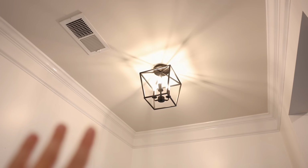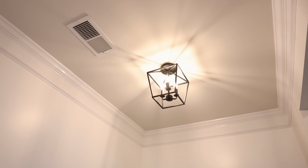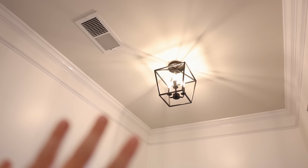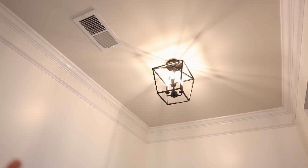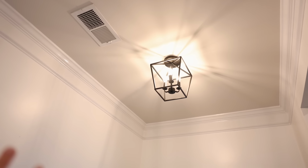Oh, and I almost forgot to show you, after we finished painting, Christopher was feeling a little extra productive, so he actually installed this light for us. I love how this looks before we just add in one of those basic builder grade lights. This is such an upgrade.